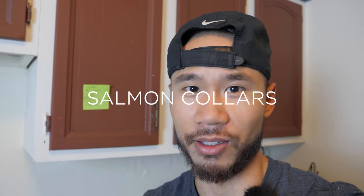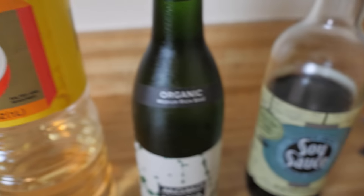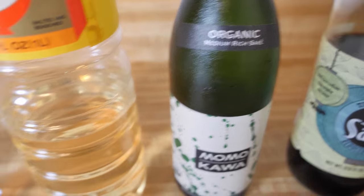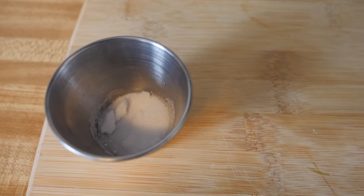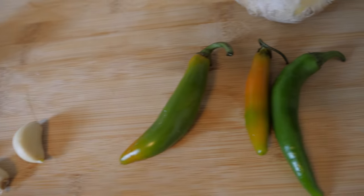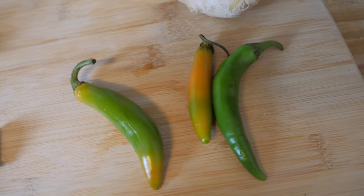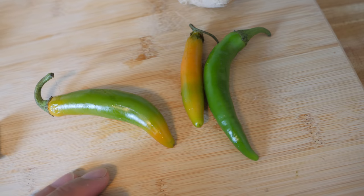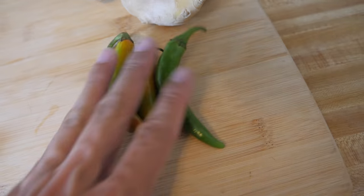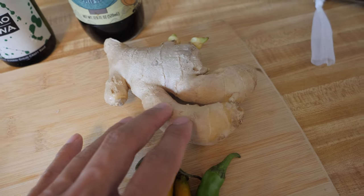Okay, now we're home. We're gonna prepare some delicious salmon collars, and we're gonna broil them. Here's what you need: half a cup of mirin, half a cup of soy sauce, quarter cup of sake, 1 cup of water, half a teaspoon of sugar. I'm gonna crush 3 cloves of garlic, and I have a few serrano peppers right here, depending on how spicy you want your salmon to be, up to you guys. And then I'm gonna have some ginger.